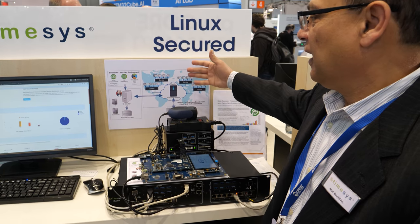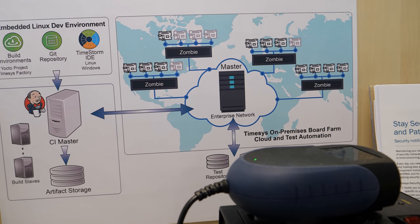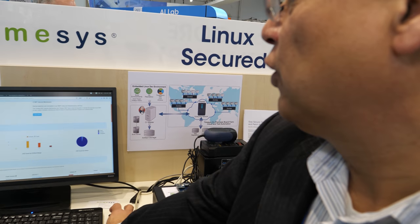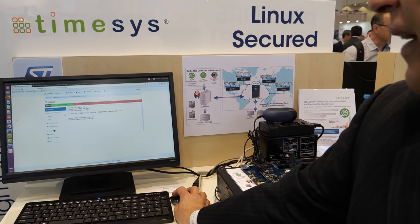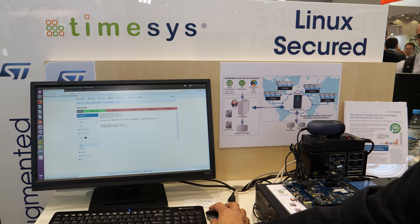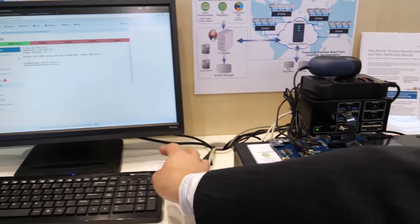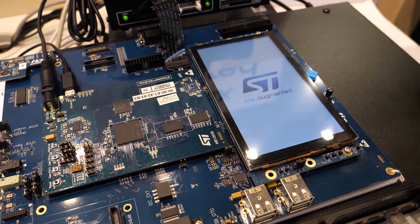The second thing we are showing is a concept of a board farm cloud, an on-premise board farm cloud. This is helpful for remote debugging, helpful for doing test automation. For example, this board, we can control from anywhere. Anywhere in the world, we can be there and we can control this board. Like I can show you, I can just power off the board, and now the board is off. I can go and turn on the board, and you'll see the board is booting here, and it's connected. It's somewhere in the cloud, it's connected, and we can access the board, basically. Wow. That's cool. All right. So this helps with remote debugging and test automation. Thanks a lot. Thank you.